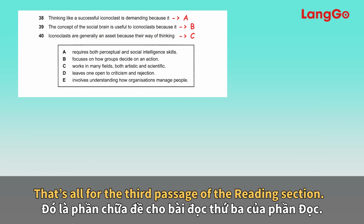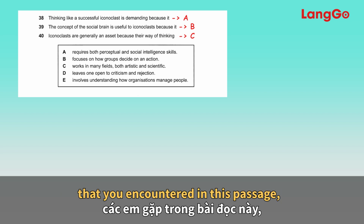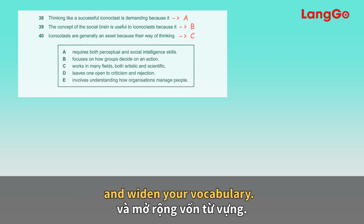And that's all for the third passage of this reading section. Remember to note down and practice any new words that you encountered in this passage in order for them to stick in your head and to widen your vocabulary.